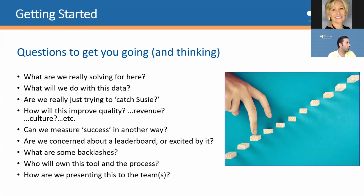So where are some things and questions you can get from where you are now? So again, what are you solving for? I think that's an important item to state: what is the goal? What are you going to do with the data? Are you really just trying to catch Susie? And if that's the case, then probably not the best use of everybody's time. How will this improve quality? Does it improve revenue? Does it improve culture? So look at it from those organizational perspectives.